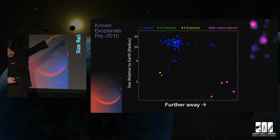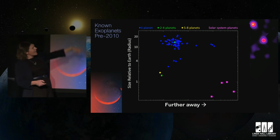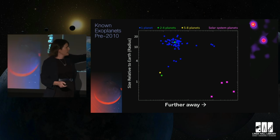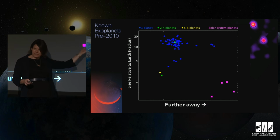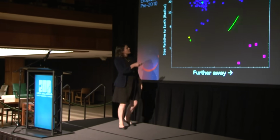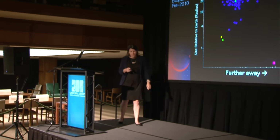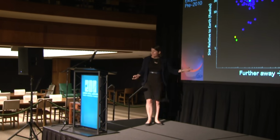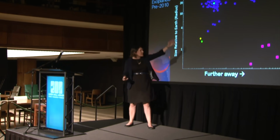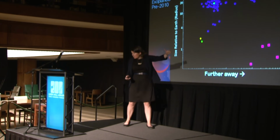This axis is how big the planet is relative to Earth. So Earth is 1 Earth radius. So this is the Earth. Welcome. This is the solar system, Mercury, Venus, Earth, and Mars. These were all the planets we knew before Kepler launched. And one thing you should hopefully take away pretty much straight away is they didn't look anything like our solar system planets. They were all bigger and they were all closer in.